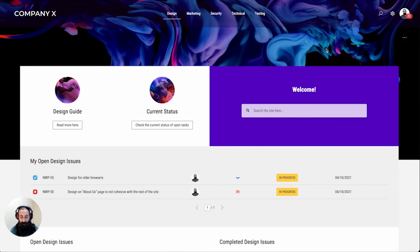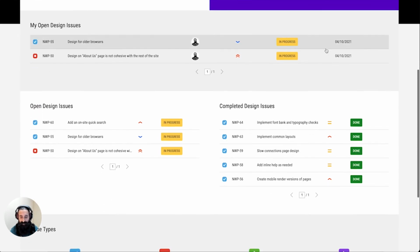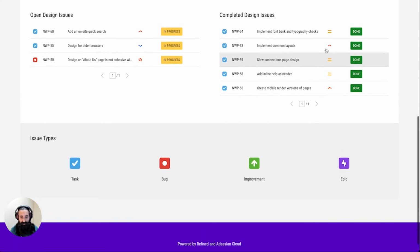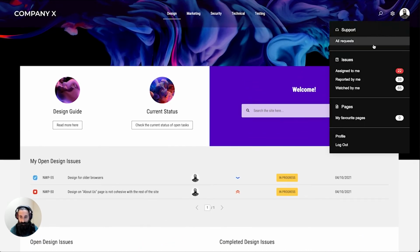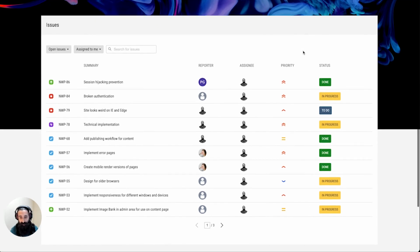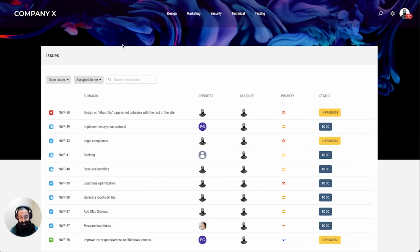Each work area involved also has a dedicated landing page. And on this landing page for design, for example, here you can get an overview of all the different areas with design, so the different design issues in an easy to consume format. The end user can also see all the issues that they are involved with under their avatar menu. They can browse through these, and they can also action these as needed, all from the same site.